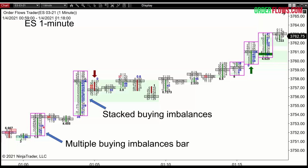Again, trading is not so complicated. Traders like to make things complicated for some reason. Just look for the simple things in the market. Now, that's not to say go out and buy every bar that's got 3 or more multiple buying imbalances, or sell every bar that's got 3 or more selling imbalances. But you got to still put it in context. But it's going to give you trade opportunities that other people just don't see.